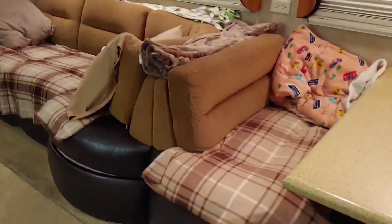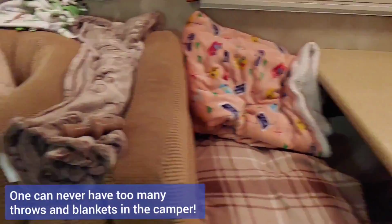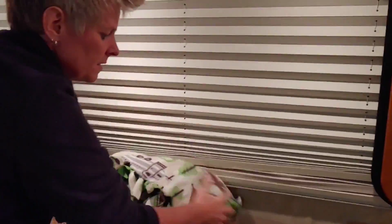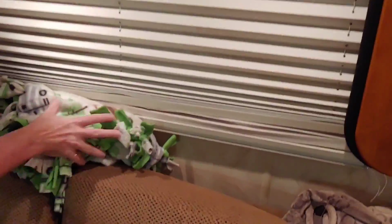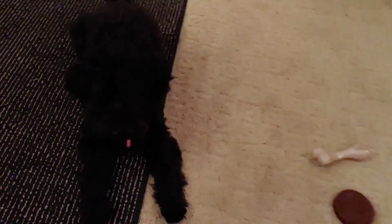Another tip, we cover all of our leather sofa, couches, everything with some throws, just so that they have a cozy spot without scratching up the furniture. And back here, when this blind is up, this big window is one of their favorite places to look out. So they tend to jump on the back of the couch. We put a blanket there so that it's not a space back there where they can fall into, because they're just little things, right? Just little paws.